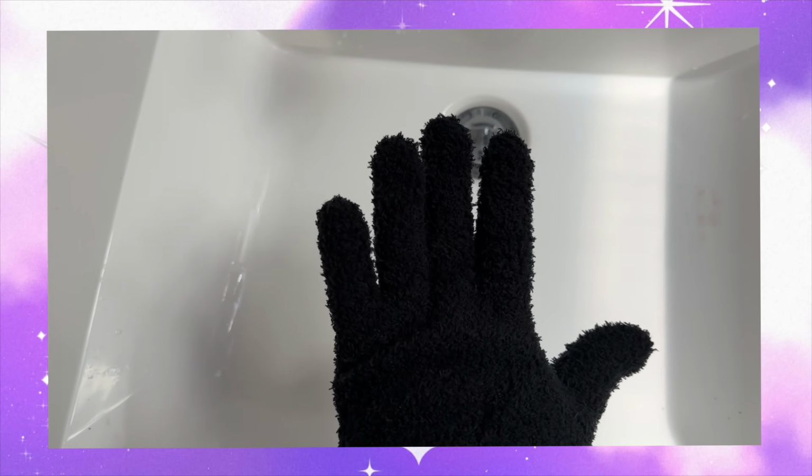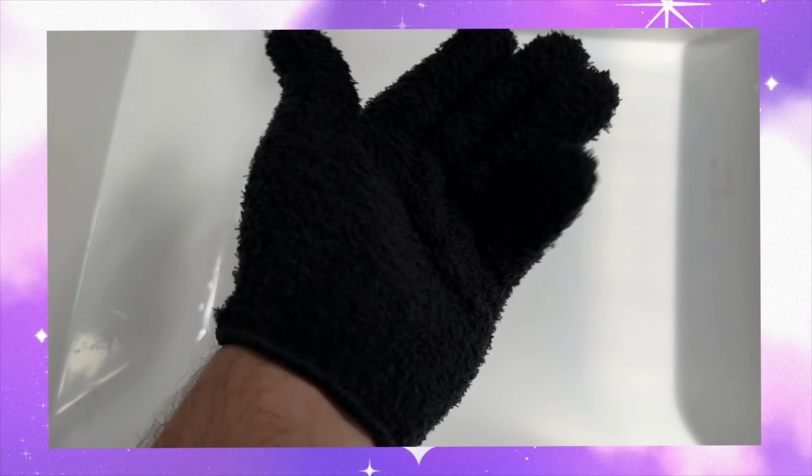Okay, so I'm going to take off these lashes. And let's head to the bathroom. Okay, excuse the sink, I did shave this morning. I've only put one glove on because I'm only going to do one side of the face with just water.